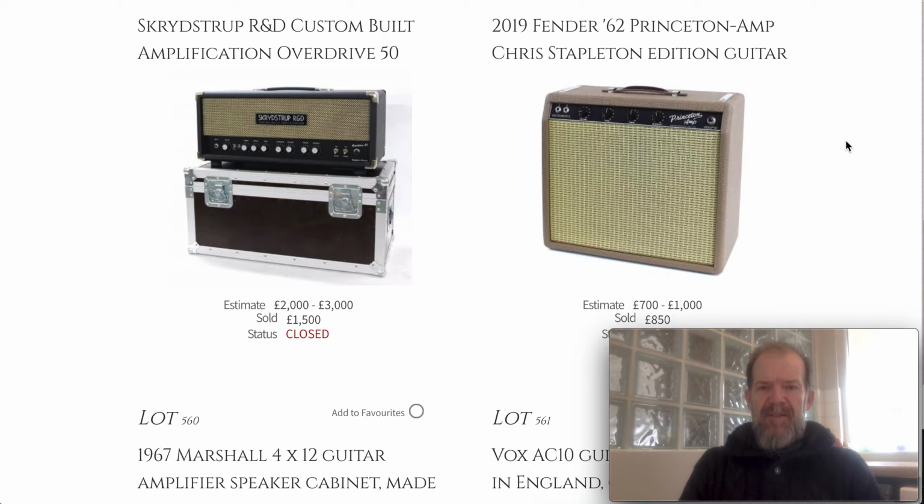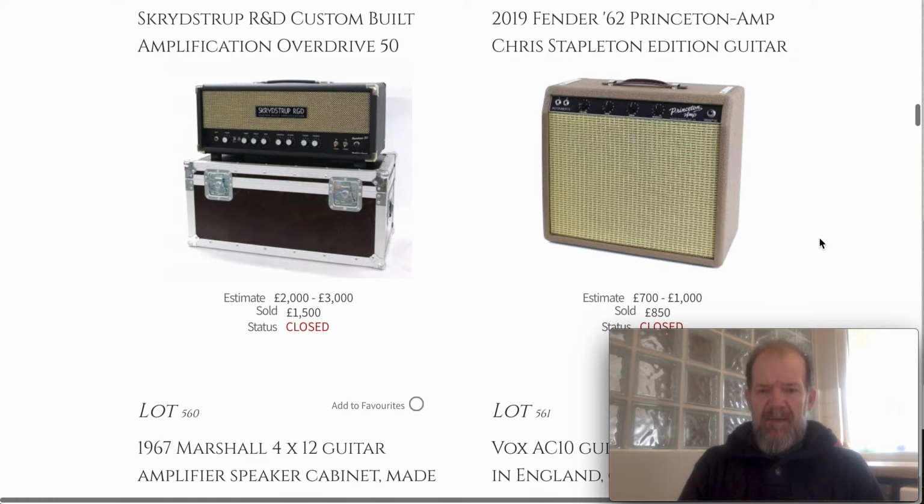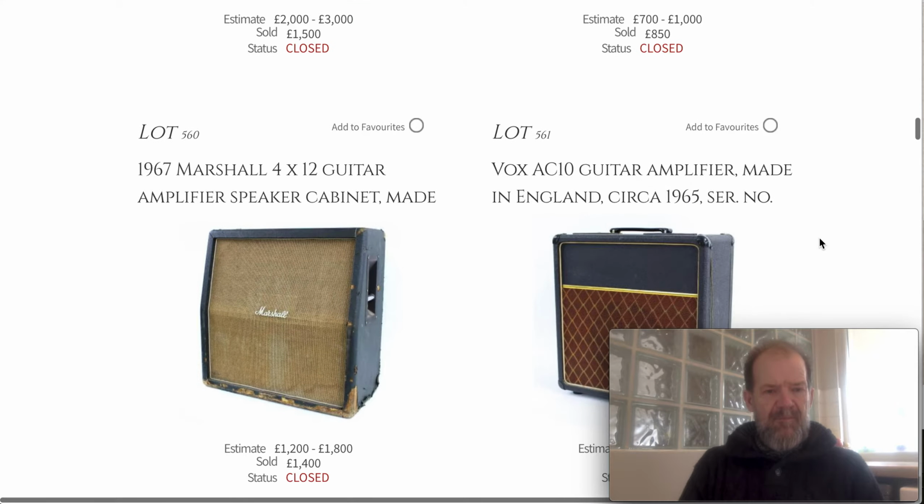Here we have a Fender 62 Princeton amp, Chris Stapleton model. He's a country singer-songwriter. I don't really know much about him. I don't think he's that popular in the UK. I might be wrong. I'll check him out later. So here we are, $850 that sold for.